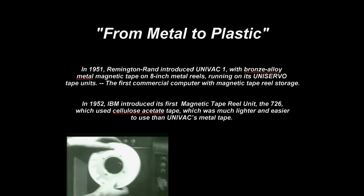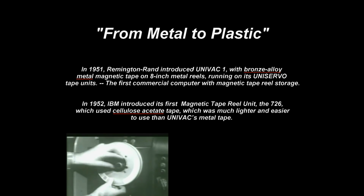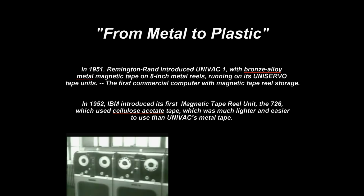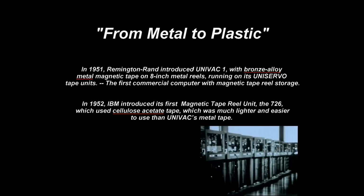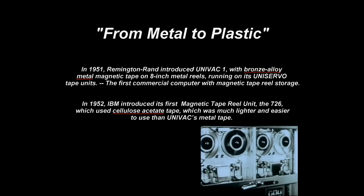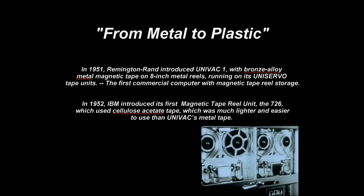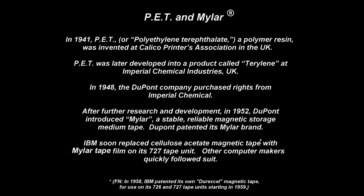Introduction: From Metal to Plastic. In 1951, Remington Rand introduced UNIVAC 1 with bronze alloy metal magnetic tape on 8-inch metal reels, running on its Uniservo tape units, the first commercial computer with magnetic tape reel storage. In 1952, IBM introduced its first magnetic tape reel unit, the 726, which used cellulose acetate tape, which was much lighter and easier to use than UNIVAC's metal tape.